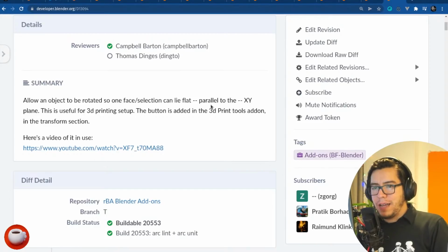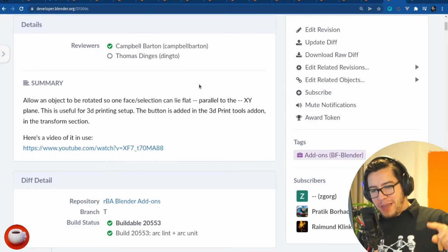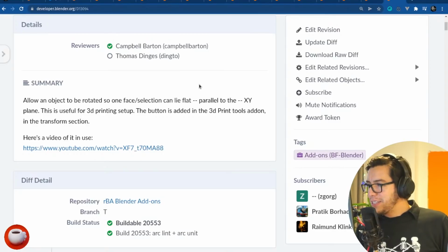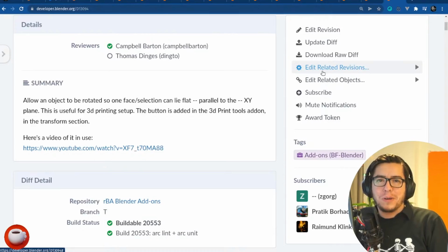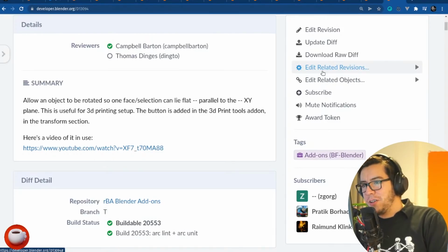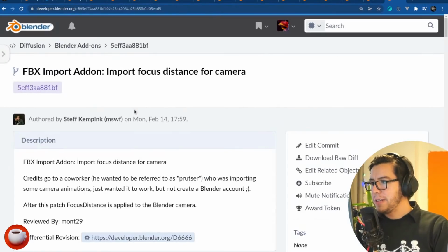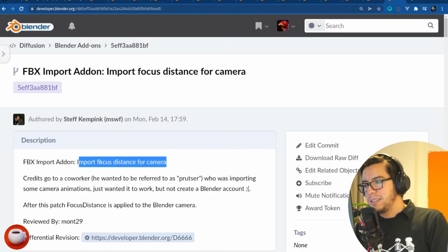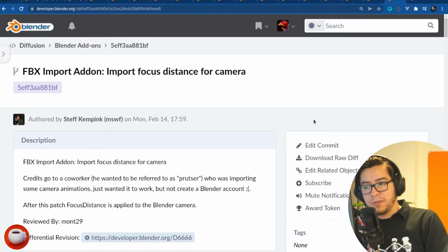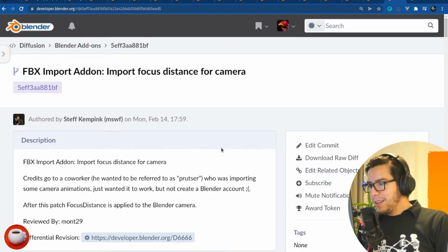The FBX import add-on. I almost lost it there because there was some silly message in the chat. Okay, FBX import. Raise your hand if you use it. Well, not everybody, but a lot of unlucky people have to use the FBX importer or exporter. So hey, here's some news for you. The FBX import add-on has been improved by Steph, to allow you to import the focus distance for the camera. Isn't that great?